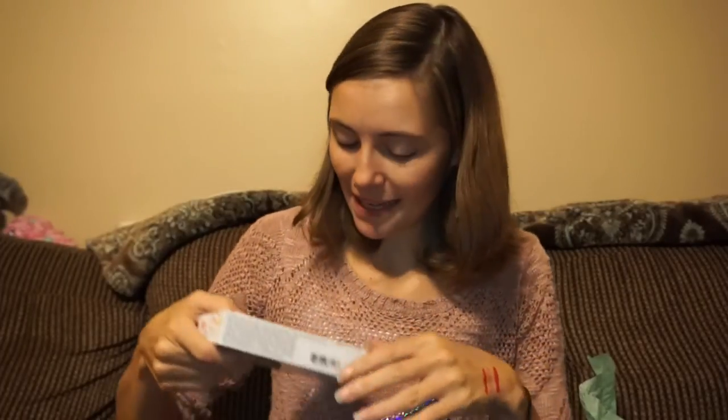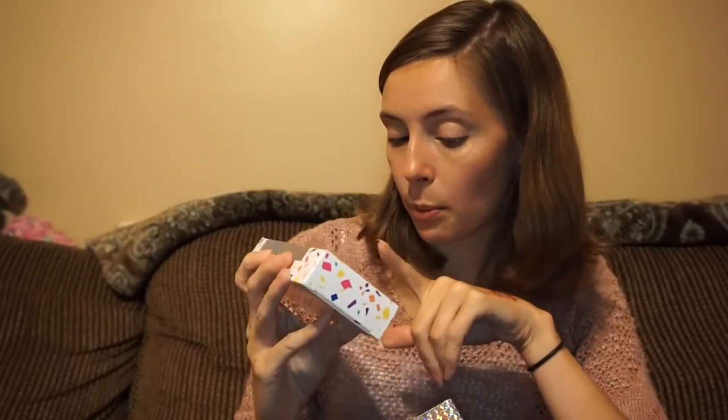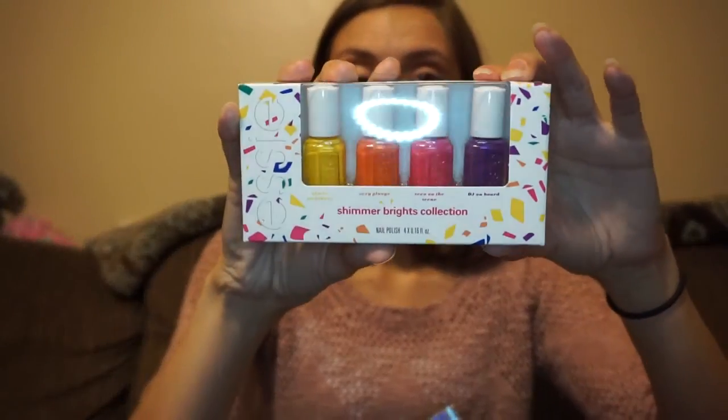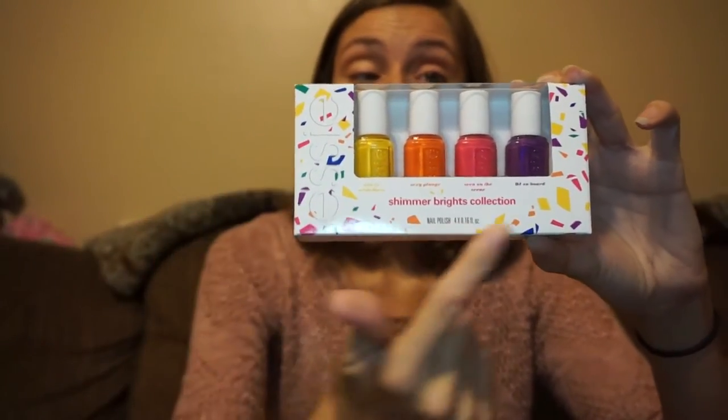Let's see, ooh, what is this? Ooh, we have Essie, the Shimmer Brights Collection. There are four little mini kind of size nail polishes in here. A yellow, an orange, a bright pink, and a purple. It's Aim to Misbehave, Sexy Plunge, Scene on the Scene, and DJ on Board. These colors are really, really cute. This is giving me very like 80s and early 90s vibes, the way the packaging is. These are gonna be so cute.